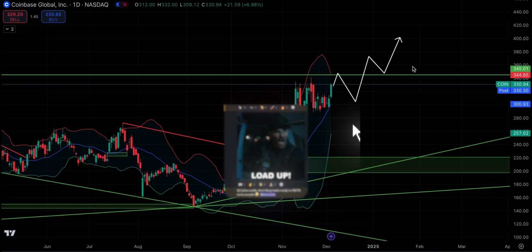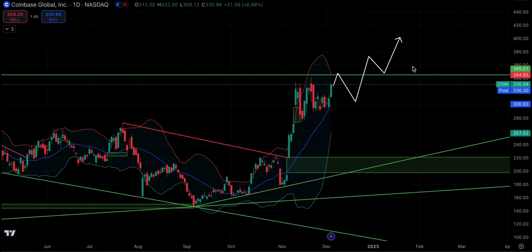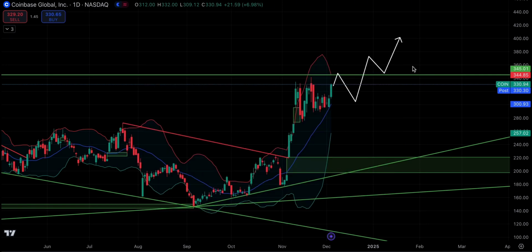So in our Discord server, we did take a couple contracts there. I think we were up around 30% before the market closed. And so again, for me, it's a very, very small position because I know the risks of Bitcoin related plays. But again, nonetheless, it is a daily bull flag on a very impulsive ticker. So it can get really crazy if Bitcoin is to rip over that $100,000 area.